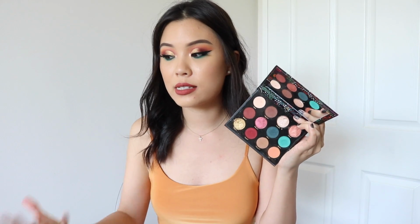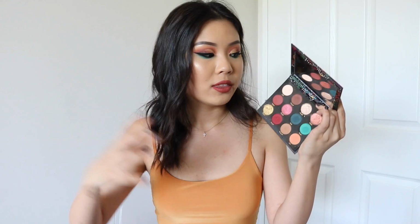If you love Becky and you want to support her and you want to get this collection, go ahead and do it. You won't be disappointed with the products. I think the shade range and everything here is beautiful, but I think it is just very, very easy to dupe at this point. If you wanted to ask if I would choose the Dream Street or the SALVAJE, I probably would go for Dream Street, but that is honestly just personal preference.